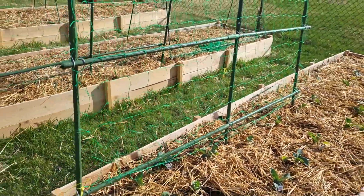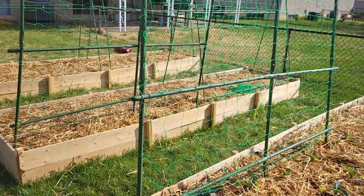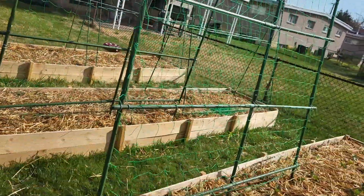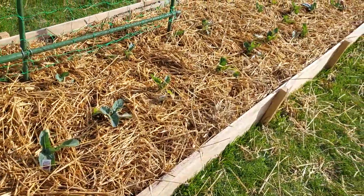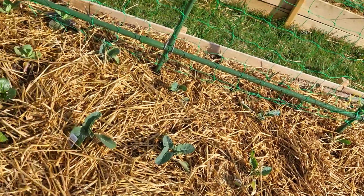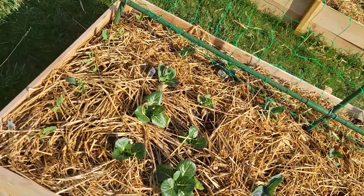So the plan with the arch trellis is, I do have red noodle bean seeds, so the plan is to grow the noodle beans up over, they'll hang down, it'll look cool. And then bush beans. I mostly grow bush beans, so there'll be a bunch of bush beans in here. I also have edamame to grow, so I'm gonna fill it up. Right now though, it is full of cold weather veggies.